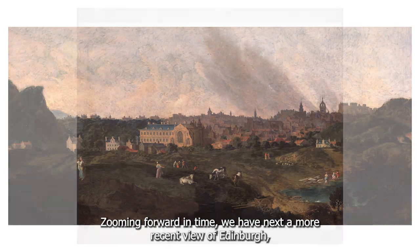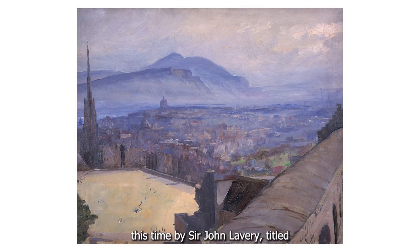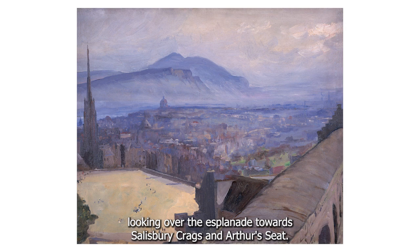Zooming forward in time, we have next a more recent view of Edinburgh, this time by Sir John Lavery, titled View of Edinburgh from the Castle from 1917. This is an oil on canvas work measuring 63.5 centimetres high by 75.5 centimetres wide and is landscape in format. The painting shows Edinburgh in the autumn of 1917 from high up on the castle walls, looking over the esplanade towards Salisbury Crags and Arthur's Seat.